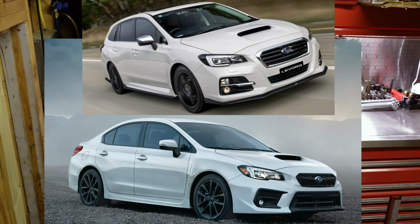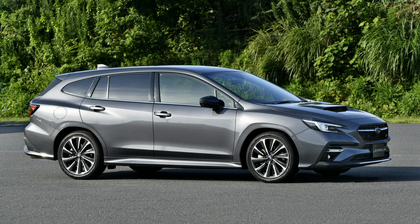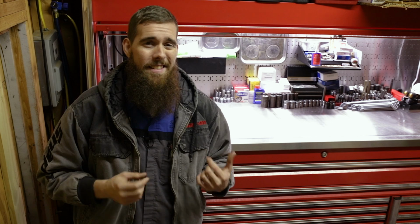So I believe it was late 2019, early 2020, the new Levorg prototype and now the production model have been released, which is here. And I can bet you just about, like I said, any amount of money you want to bet down in the comments below. Y'all can come back after the unveiling and check this video, or check the one back from March of last year that I called it.